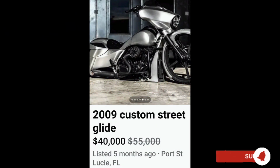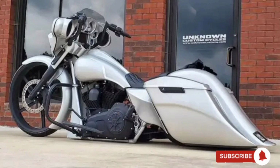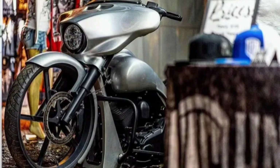Up first, got a 2009 Custom Street Glide for $40,000. This is a pretty cool looking Street Glide here. I love the silver, it's subtle. I love the way they blacked out everything. The black and silver looks really well together. And the pictures of this bike make it look pretty dang cool, I'm not going to lie.